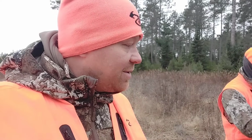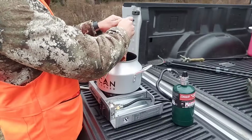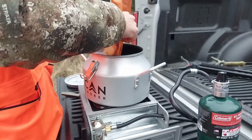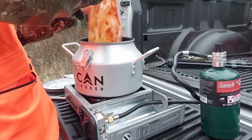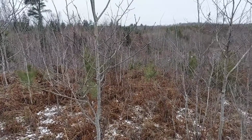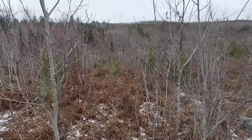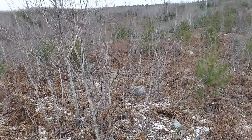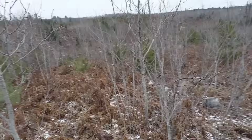Now we're sitting here making some lunch. Jake made us some chili. I think it's venison chili, and we're sitting here cooking it on the tailgate. I guess just heating it up, really. Cold and windy in Minnesota. Now we're looking for some more deers. Pretty thick in this section. This has been cut, I don't know, a few years ago. You can see how tall the pines are, but lots of deer sign all through here.